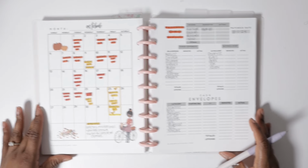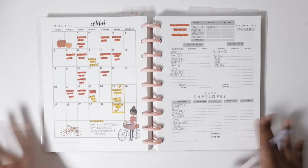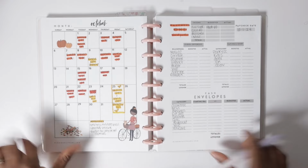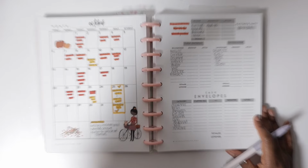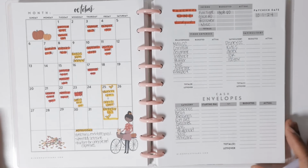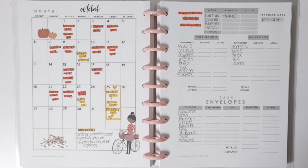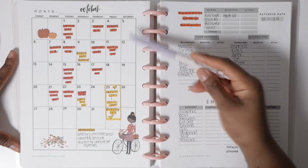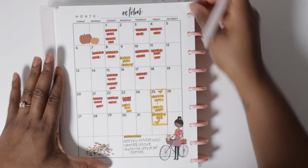But here is the budget, and here's what we're going to be setting up in the budget book. So here is my monthly spread, and hopefully y'all can see that. I'll go ahead and zoom in a little bit. There's going to be a lot of light coming from this side. But here's what my budget looks like. We'll just do it like this so we can focus on one page at a time.